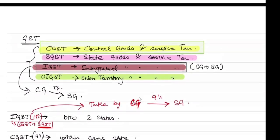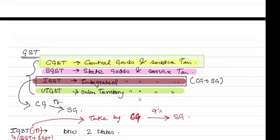Along with this, there is one more act, the GST Compensation Cess Act. What actually is it? There are a few products on which this cess is applied. It is levied on very restricted products.